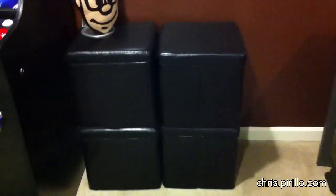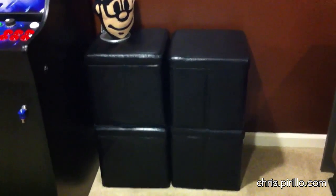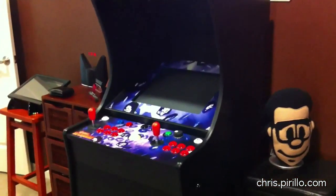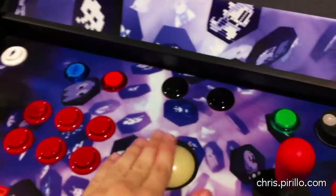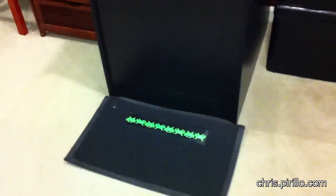Either way, here we have some, I don't know what you'd call them, storage units. We've got the Pirillo pillow sitting on top. That's still available from Throwboy. Have my arcade unit with just about every possible classic game known to humankind on there, including the little rollerball. Whee! That serves as a nice controller there.